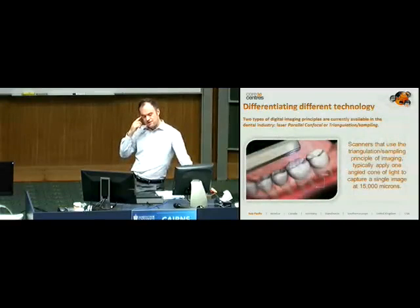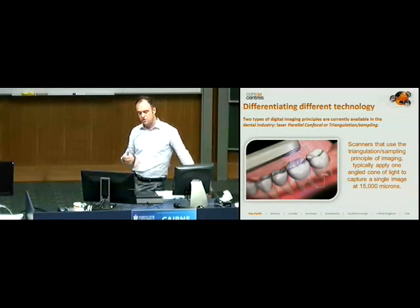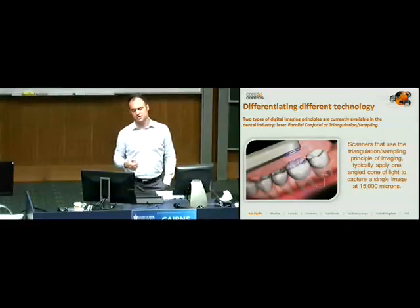Currently in the marketplace, there's two types of scanning technology. I'm going to relate some of it to CEREC and EFD and show you what the other systems are starting to develop, just because they're the most well-known systems, but there are a couple of others in the market that aren't necessarily in Australia. The two main technologies are parallel confocal and something called triangulation or sampling.